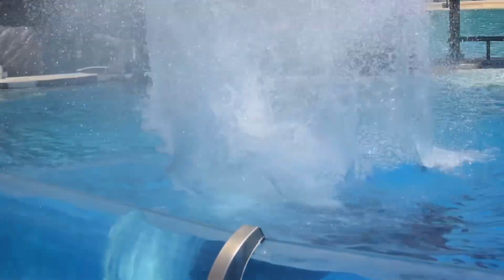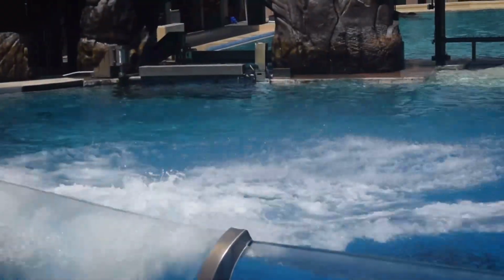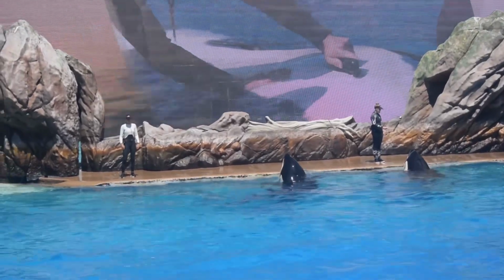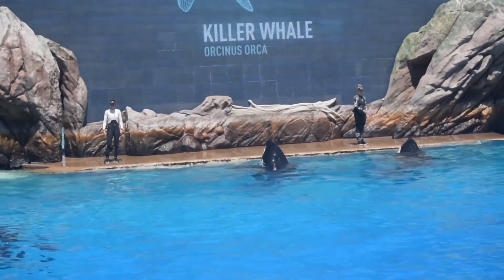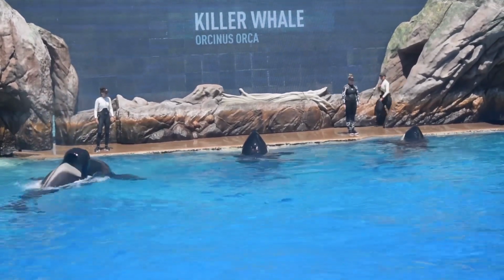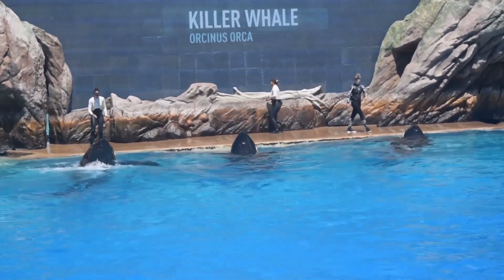The whales here at SeaWorld have helped killer whales in the wild by participating in many research studies. One ongoing study monitors the whale's heart rate and breathing to understand how marine noise pollution from ship engines and other sources affect wild populations.